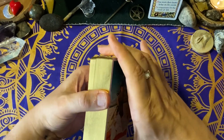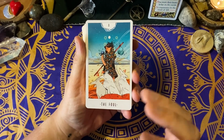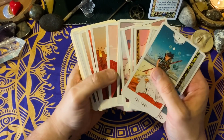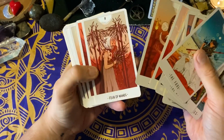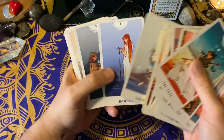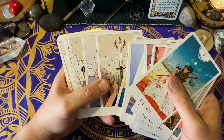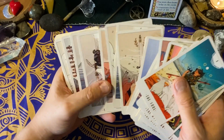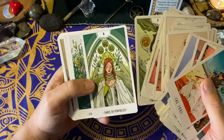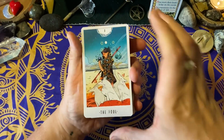Okay, so that's the flip through. Oh, what a beautiful deck. The burst of colour in the majors compared to the minors. When we get into the ones, we get these orangey tones all the way through. Cups is this beautiful blue, as you'd imagine, for water. Then we have a sandy grey beige colour for air, and then we get this beautiful green for pentacles, which is absolutely stunning. So it is well constructed as a deck. It's really well thought out.